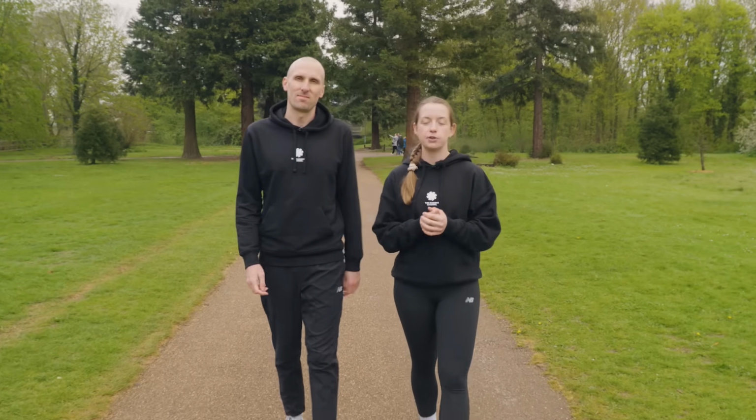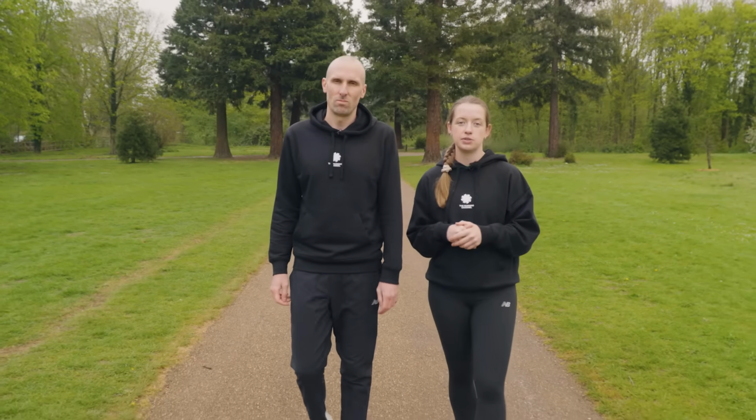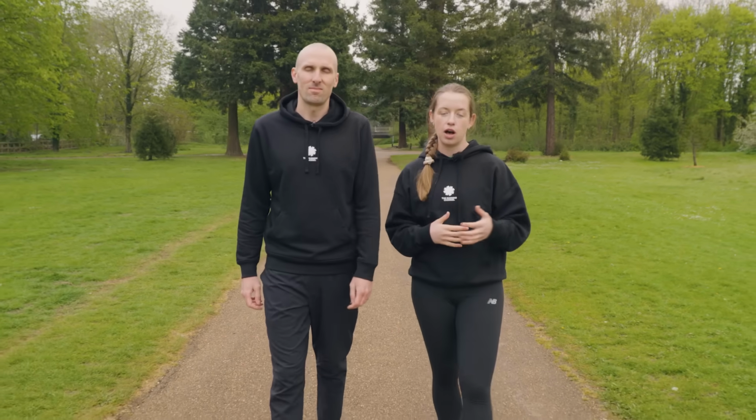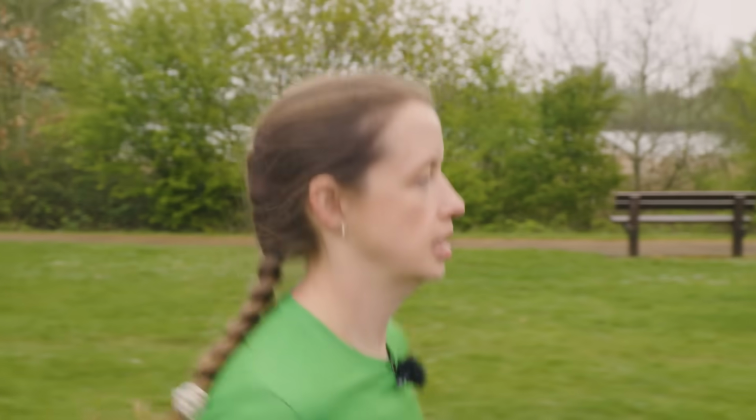Next, slow running improves your cardiovascular system's ability to deliver high quality oxygen to the muscles that need it. So when you're doing your longer, slower runs, this is training your heart to pump a higher volume of oxygen with more force. So in turn, this delivers higher quantities of oxygen to the cells that need it.